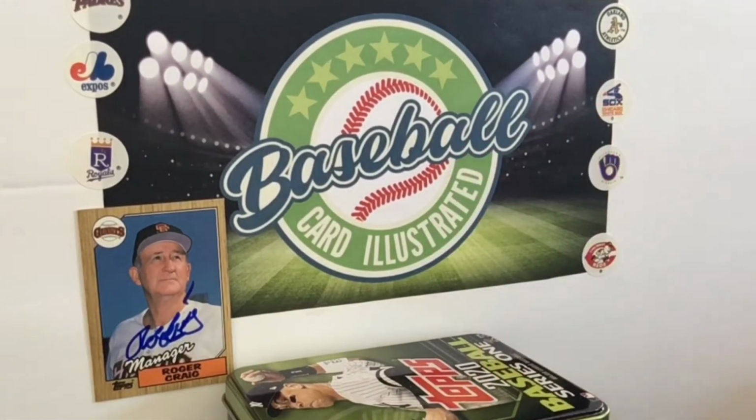Baseball! Right after this, you're watching Baseball Card Illustrated.